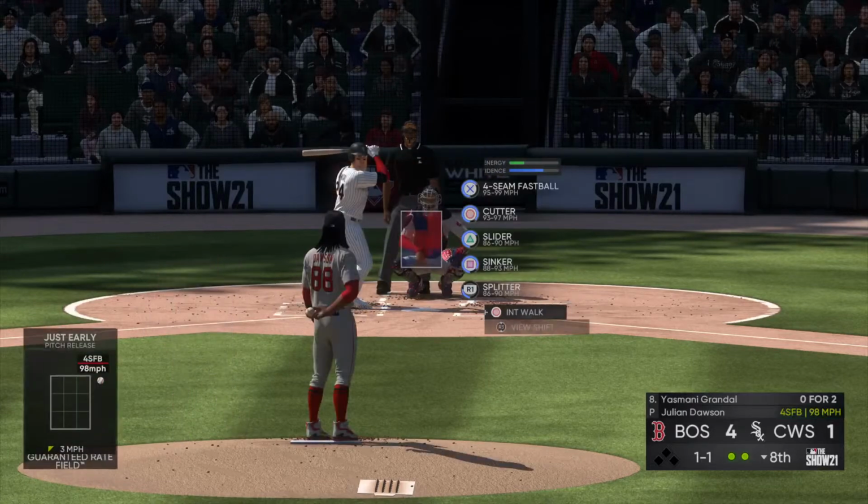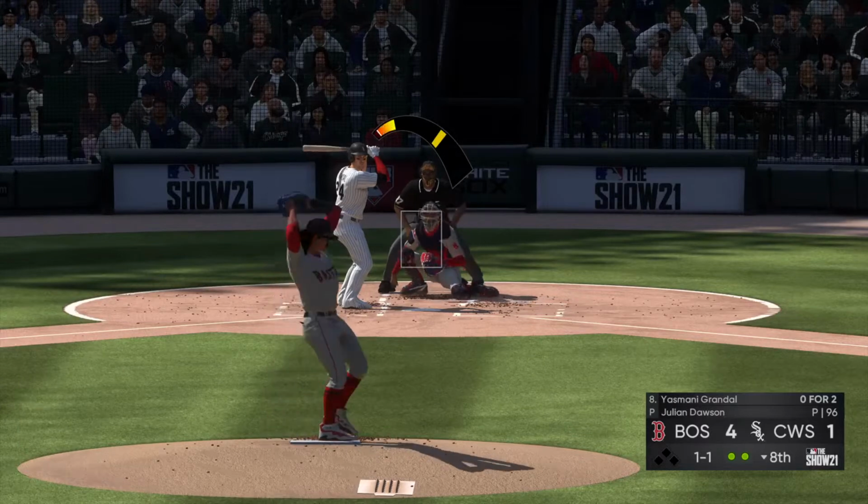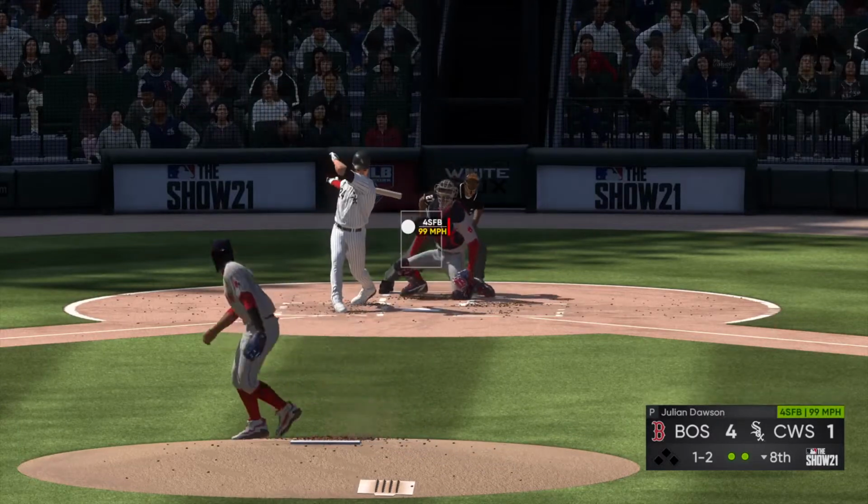Off the plate, 1 ball, 1 strike. 1 run, 2 hits, and no errors so far for the White Sox. Fouled off.